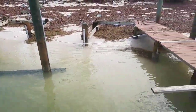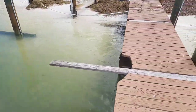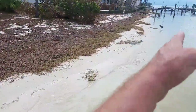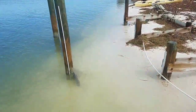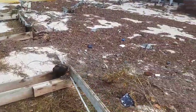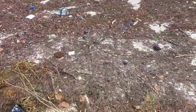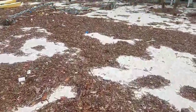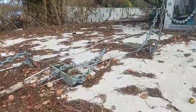This is low tide. Tide is coming in. You can see how high it is. I was talking about, I don't think we lost a lot of beach where the shoreline is, but I think we lost some elevation just a little bit, but not too much. I think a lot of this electrical will be able to salvage it and reuse it. All right, let's go over to the side yard, the collection point.